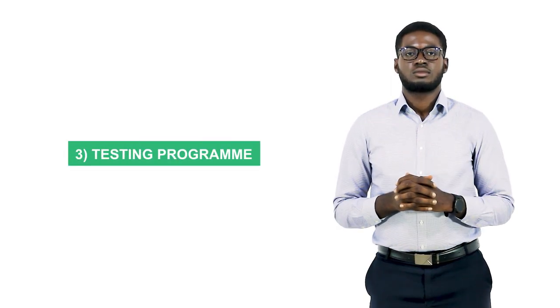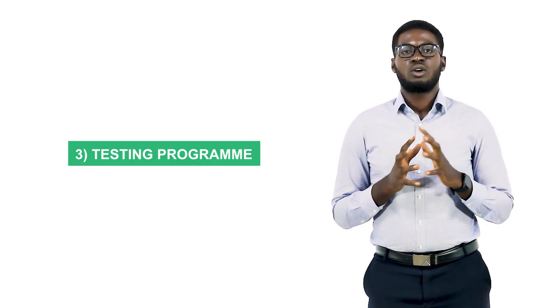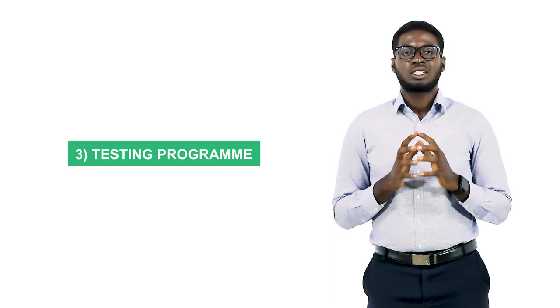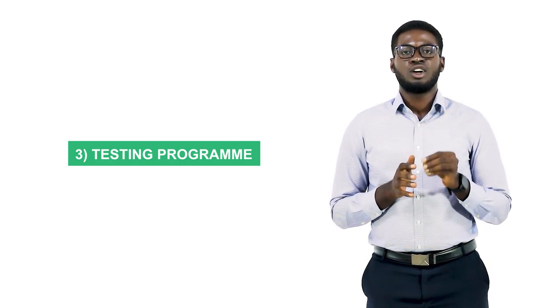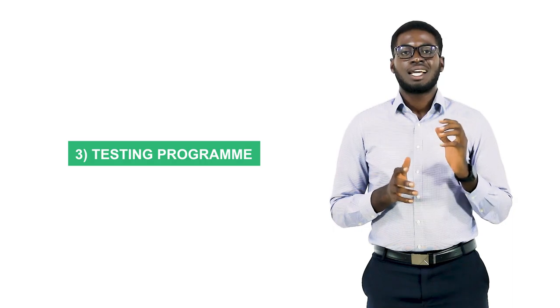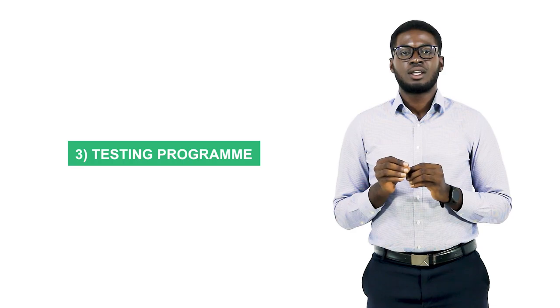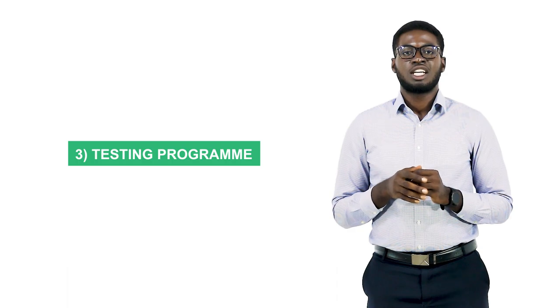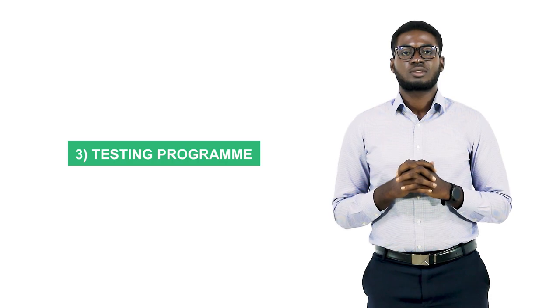3. Testing program. GIRC will refer all range of testing services, including chemical, microbiological, and physical analysis, in case they are sent to the standard authority for testing, standardization, and certification. This will cover food, chemical, materials, engineering, drugs, cosmetics, and forensic samples. And finally, 4. Quality assurance program.